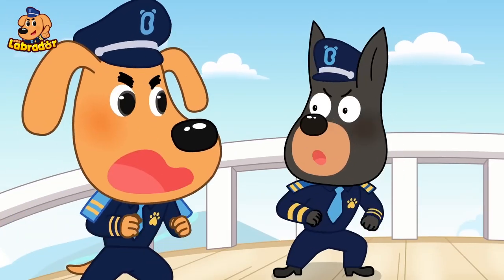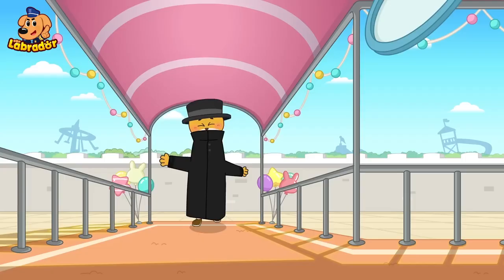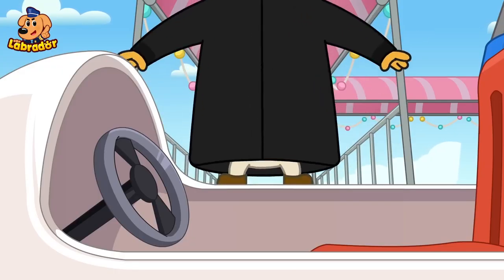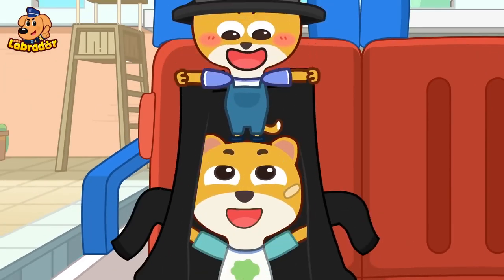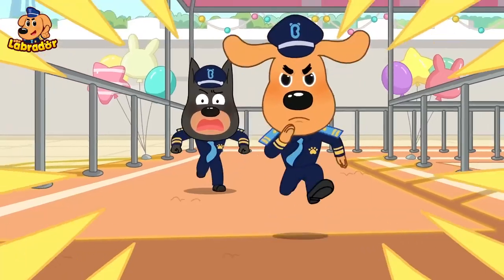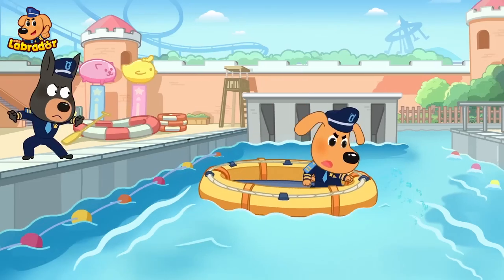They're the Weasel Brothers! I think they did that because they can't meet the height requirements of the amusement park. It's so dangerous! We have to stop them! Ow! Be careful! Phew! No need to pretend to be tall anymore! Time to go! Yay! Stop! Oh no! They've already left! That's so dangerous! We need to hurry!